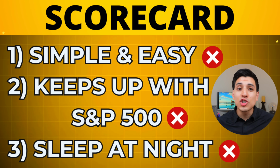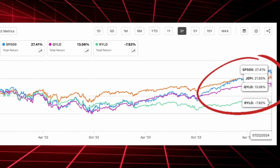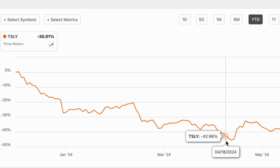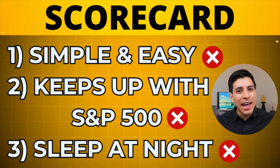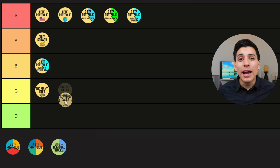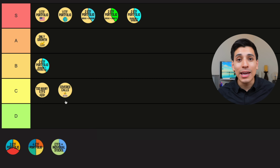Back to our scorecard, this strategy is not simple or easy to understand. The performance of these funds will definitely not keep up with or even outperform the S&P 500 over a long enough period of time, and I personally won't be able to sleep well at night if I only have covered call ETFs, because like I said before, you forego any potential upside on your ETFs or your stocks that you hold in the fund, and I personally would like to have capital appreciation alongside maybe some dividends, so broader market ETFs and even traditional dividend ETFs are the route to go if you want to have the best returns possible in the long run. So with all that in mind, this strategy receives a C tier ranking on our list.